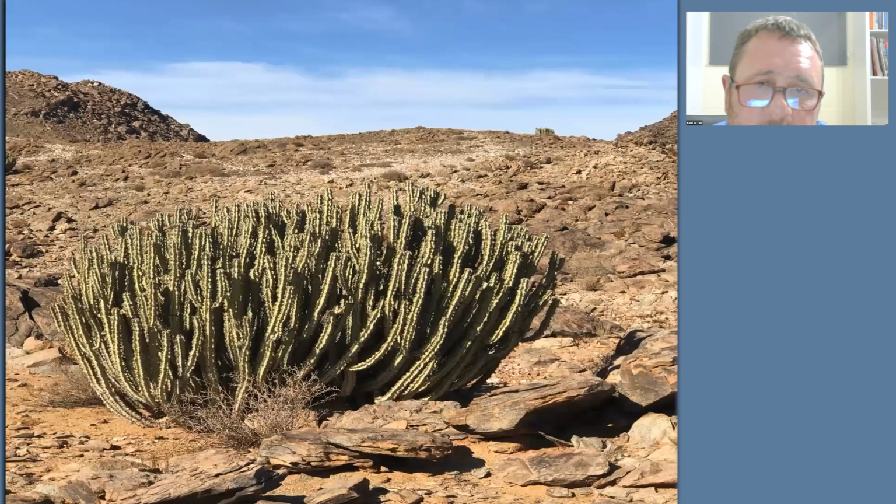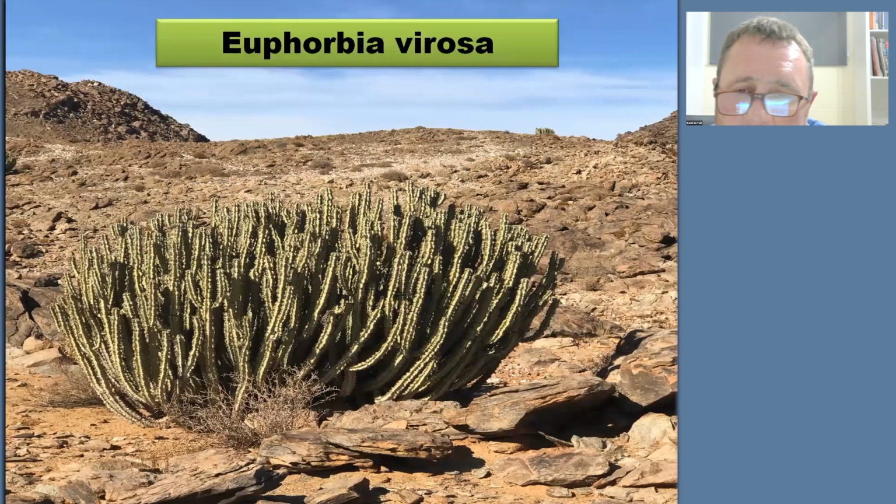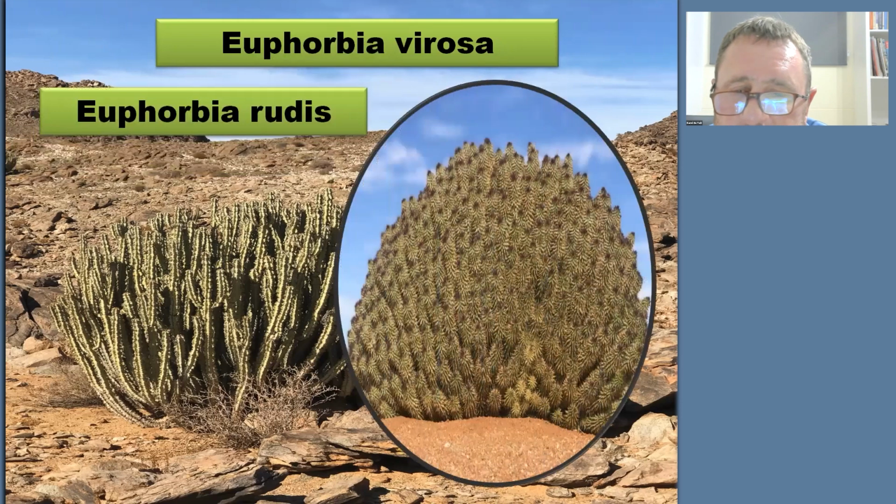Everybody knows this one as well, the Euphorbia virosa, widespread in the Richtersveld and Namaqualand, close to the Orange River area. There's rudis. This is one of the biggest rudis plants I ever saw. I'm not even trying to count these plants. I think there are far over 100 heads on this Euphorbia rudis.